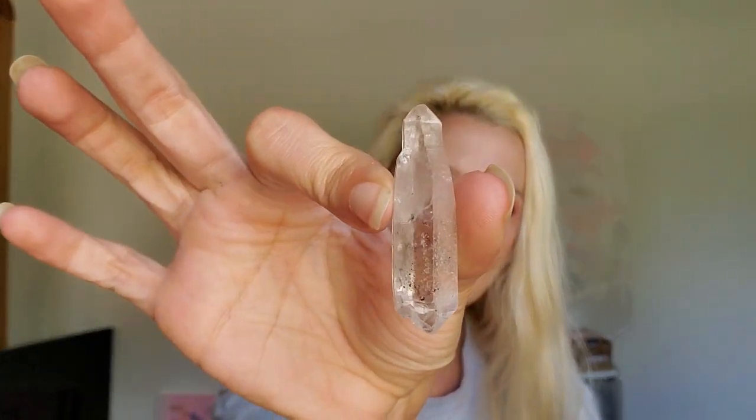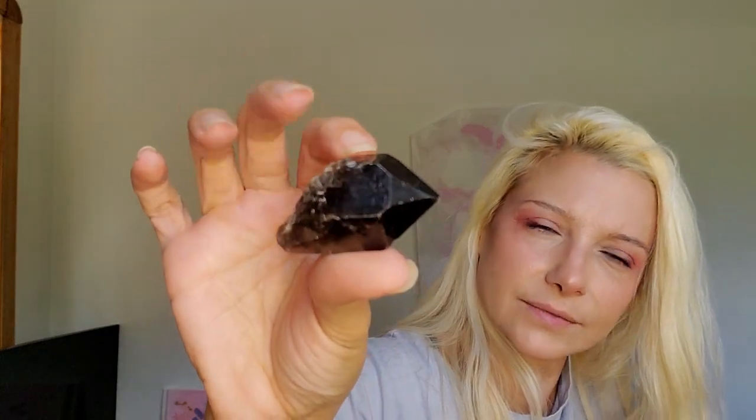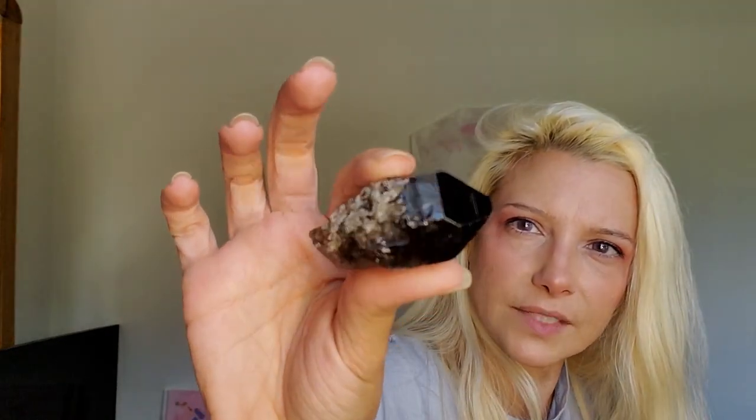This is called a fairy wand quartz. It is terminated at both sides. This is a point of smoky quartz. This might be heat treated, but it's a beautiful piece. Very grounding. I've got another box in here.